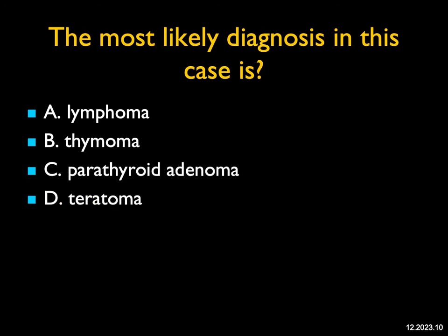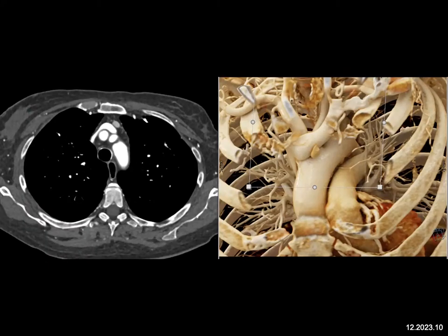The most likely diagnosis in this case, you see a 1 centimeter mass in the anterior mediastinum, really nicely shown on the cinematic rendering. Lymphoma can give you nodes, but an 8 millimeter or 9 millimeter node as the only finding, no way. Thymoma, in theory, it's a bit small, but thymomas can be small. That's a possibility. Teratomas typically are large, have fat, have calcification, have fat fluid levels, be the world's smallest teratoma in history. I think you're stuck here between thymoma and parathyroid adenoma.